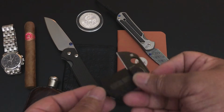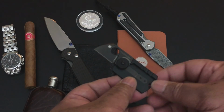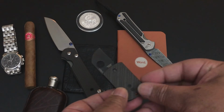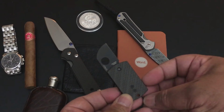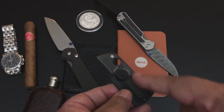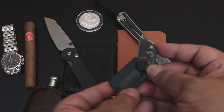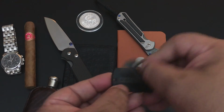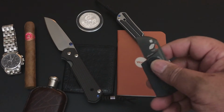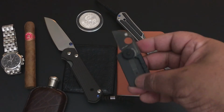This is a collaboration. They've done 3 of them, a multicolored, like blue and green one. They've done a G10 one. This, what's the theme today? Carbon fiber. So this is the carbon fiber one. S30V steel. This little blade is S30V steel. It is a slip joint, but it has a really nice feel to it. It's stiff. Did you hear it click? And it's wonderful on small tasks. It really is. And it's small.